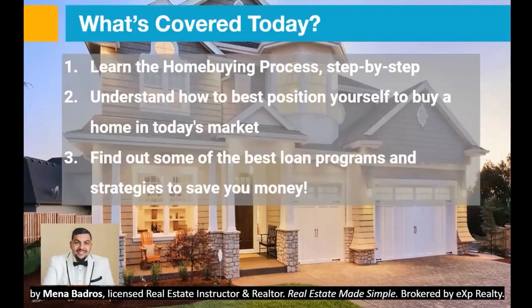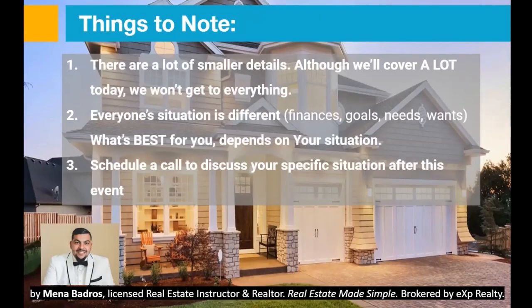What we're going to cover today, one is the home buying process, and we're going to go through step by step of the home buying process. Second, we're going to talk about how to best position yourself to buy a home in today's market. And third, we're going to discuss some of the best loan programs and strategies to save you money as you buy your home.